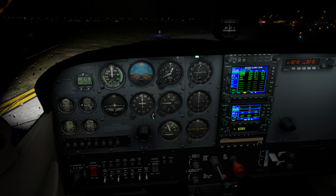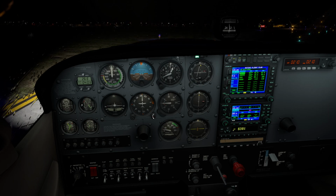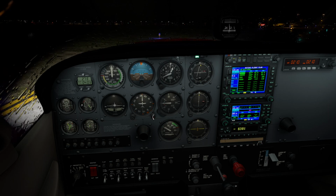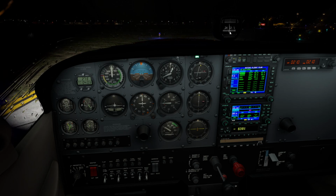And he did say 100, so we'll go ahead and preemptively put that in. Power idle, make sure it doesn't die on us. Looking good. Back up to 1,000. Make sure everything's lined up here. We're at a 22.